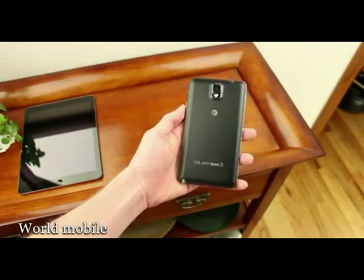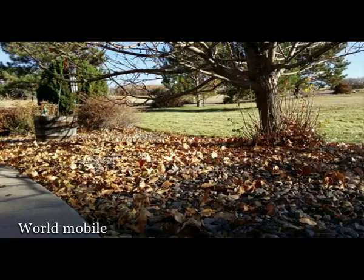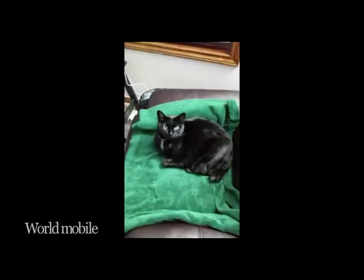The Note 3 also has a 13 megapixel rear-facing camera with a flash, and the pictures are pretty good here. Now, the video also supports 4K recording, which is just pretty insane for a phone. But let's go ahead and look at the pictures here in the video coming up in just a bit, and definitely be sure to tell me what you think of the pictures in the video in the comments down below.